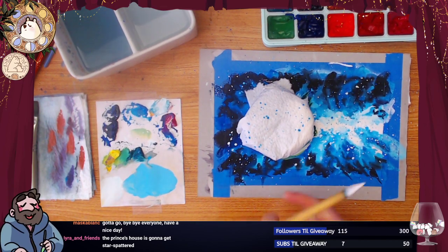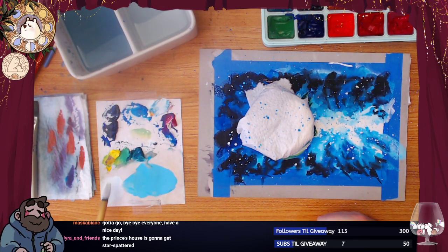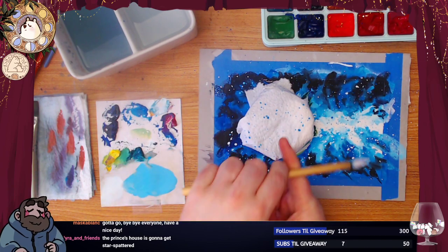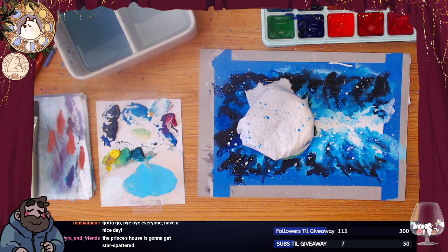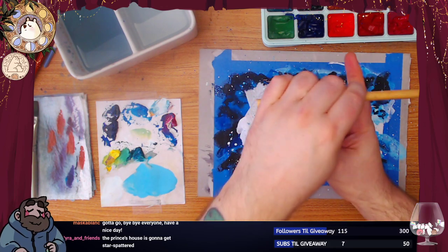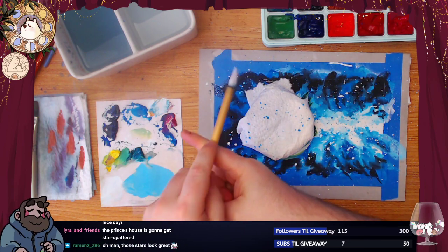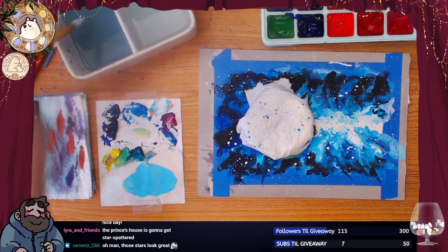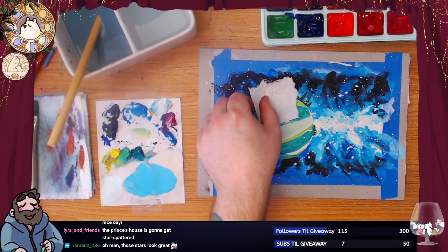I always love adding the stars. Now we'll lift and we'll do a couple of little touch-ups here.